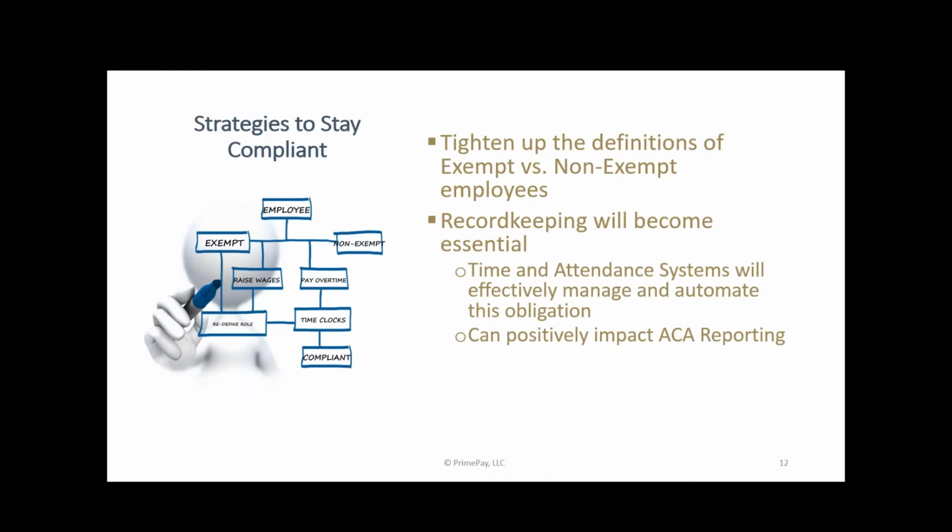Now, it would be best to automate. There are fantastic solutions out there in regard to time and attendance systems that can completely automate the entire process. However, the Department of Labor has not produced any strict guidelines as to how an employer needs to maintain those records. What the Department of Labor has stated is, you better maintain those records, but do so in the capacity that you're able to, as an employer.